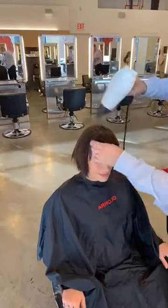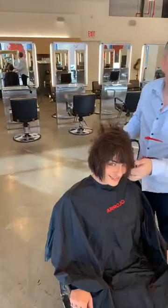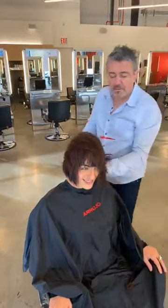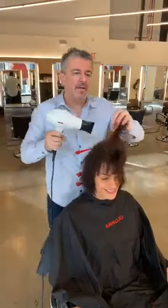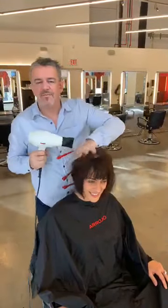Todd's asking who cut your hair. Sorry? Todd's asking who cut your hair. Oh, Camel. Yeah, I had a little bit of time last week to get a cut. Got rid of some of the grey. By cutting it off.